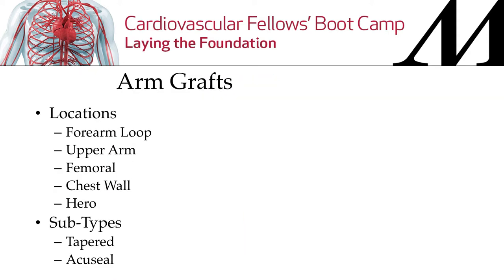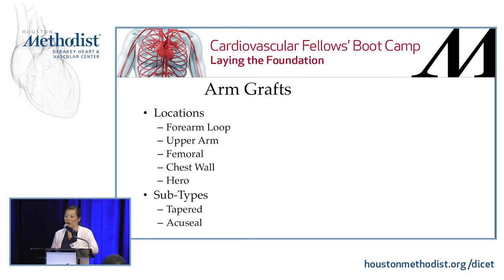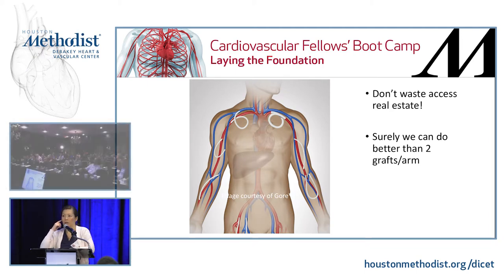Okay, so arm grafts. Different locations: forearm loop, you can do upper arm, femoral, chest wall. In the upper arm, we tend to try to do a loop AV graft. That way, if that fails, you still have your deep axilla to do another AV graft. And when planning the orientation of your graft, think about most of the time, what is the number one problem in fistulas and grafts? Anybody?